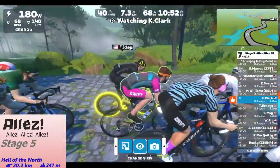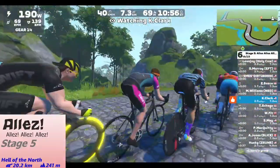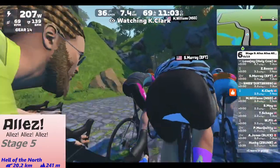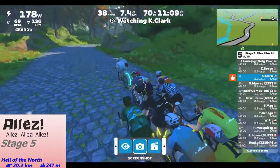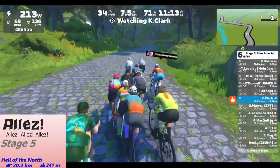Looks like a Specialized with some... Oh, it's Roval. Okay. He's riding Alpinist wheels. Okay. He's got himself a climbing setup here, so it looks like he's going to be targeting that final climb as a means of getting some bit of advantage and crossing the line ahead of a few others.